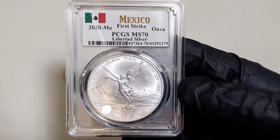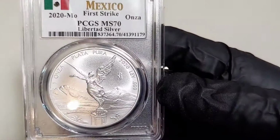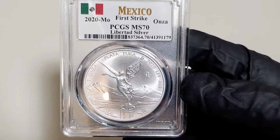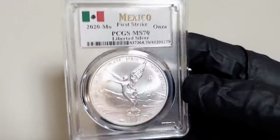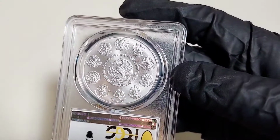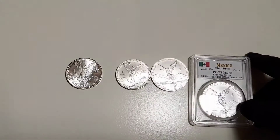I could also be looking for some of these graded Libertads. Some of these may have the benefit of having more stable pricing. There's the quality that's assured, meaning it comes in a slab. You don't need to worry about condition. And there's an arbitrary grade that's provided for each.